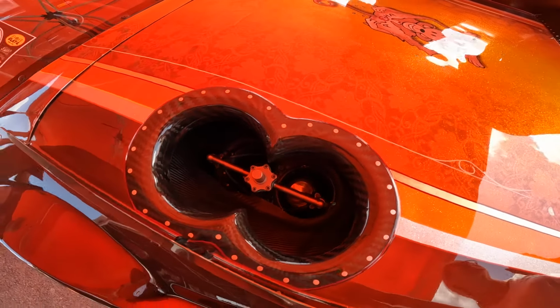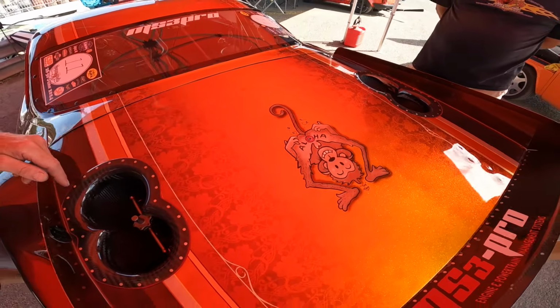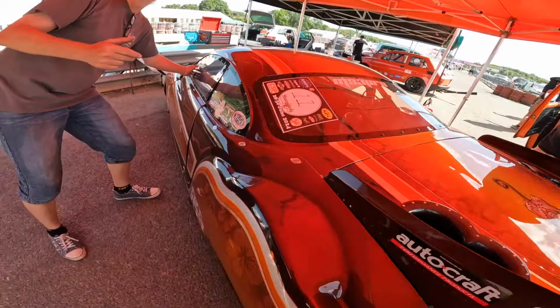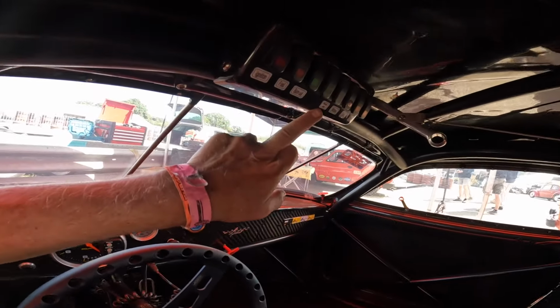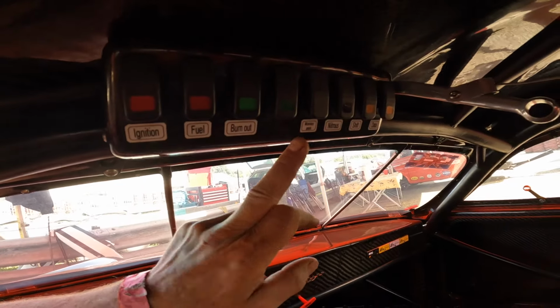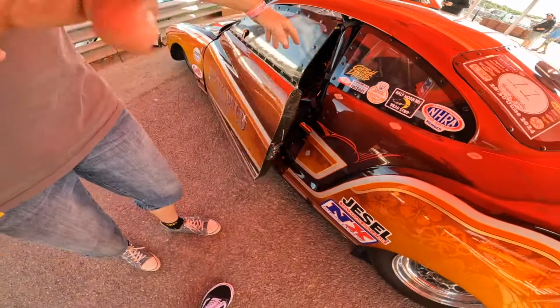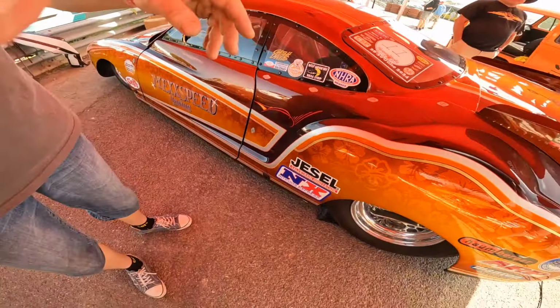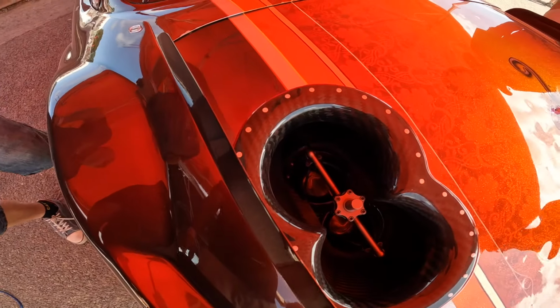The nitrous purge just comes out right there. Did you see the monkey with the nitrous purge? Did you see the switch? Yeah, have a look. This is the switch. That's too cool. And the whole pan's carbon too? Yeah. Did you see the flies? It's a dirty monkey, I'm sorry.